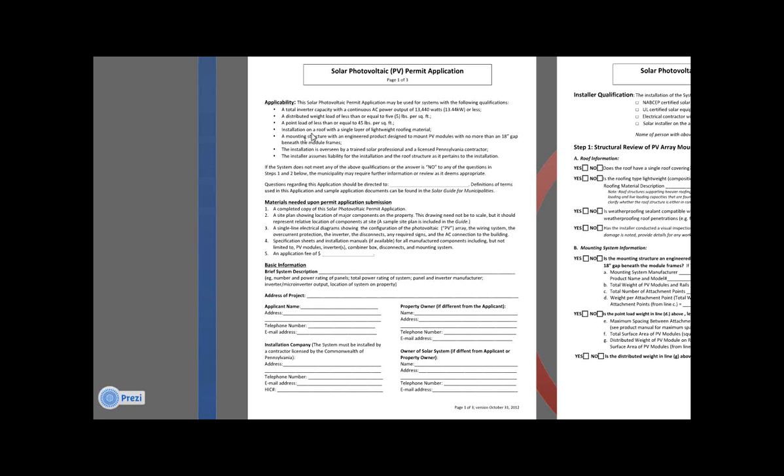Installation on a roof with a single layer of lightweight roofing material. So we talked about that second layer of shingles. If a roof already has a second layer of shingles, then you might want to look at some other issues, weight issues with the roof in addition to the solar panel.